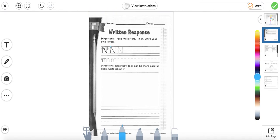Okay, so let's go ahead and trace the N. You start at the top, you go down, and then you do the diagonal, and then you can go up. Okay, let's do it one more time. Great job. Go ahead and do it 3 times by yourself. Remember, it needs to touch the top line and the bottom. This is the capital N. So if you're writing a name, for example, Nikki, Natasha, Nicholas, you would need to have a capital N.